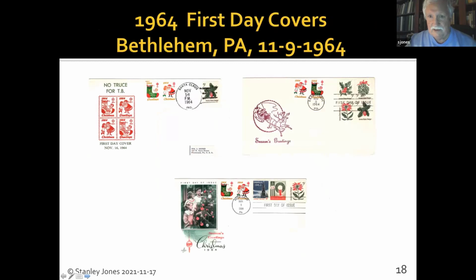And then I have all of these from 1964, including this, an interesting one. He not only canceled the stamp 1964, and put a 1962 stamp on it as well. I guess you've got to be thorough. But November 16th is the official launch date for the campaign.